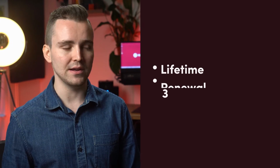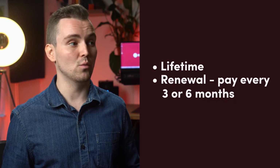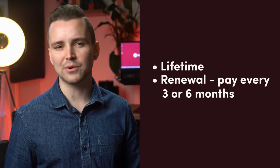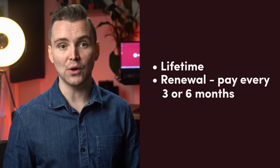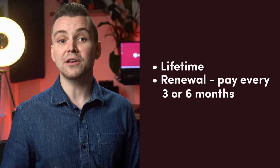Usually on Bot Broker, you will be able to buy either a lifetime copy or a renewal copy. Lifetime copy means that you'll be able to use the bot for, well, a lifetime. And with a renewal copy, you'll have to pay every 3 or 6 months just to continue to use the bot. If you're just starting out, it makes sense to buy a renewal copy. But if you opt for a lifetime copy, you can always resell it on Bot Broker for a fee.